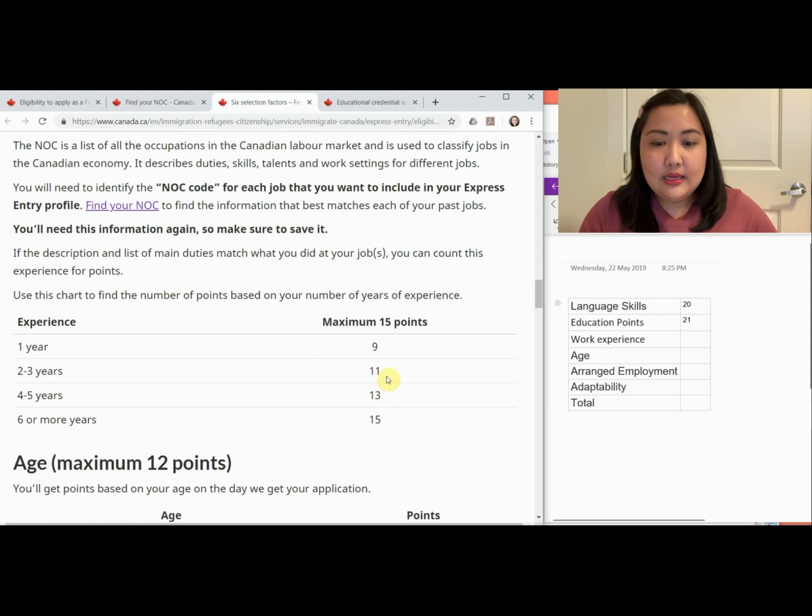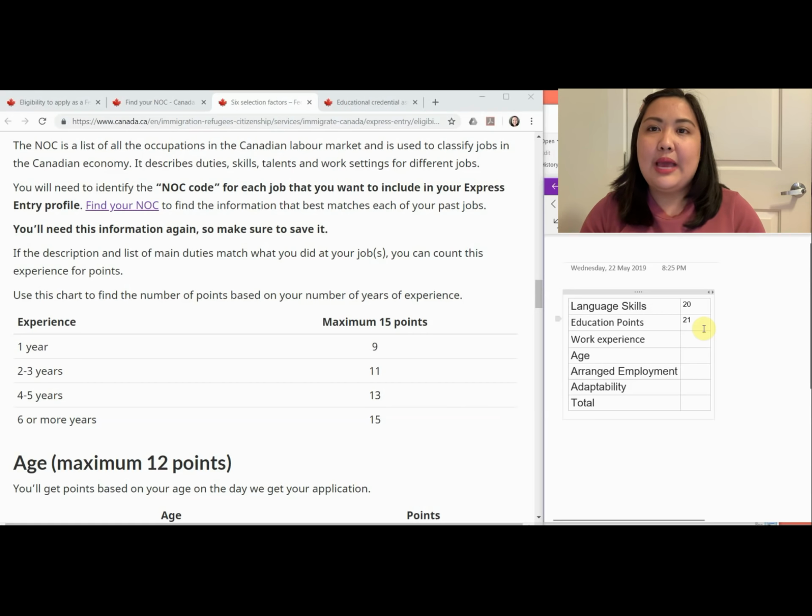So, let's say, ginamit nyo is 2 to 3 years of continuous work. So, again, it should be on the same NOC. Hindi pwedeng different NOC, okay? So, pag nagpalit kayo, for example, from IT, naging admin type of work kayo, hindi siya pwede. So, bibilangin nyo lang kung alin ba talaga, yung IT ba yung gagamitin nyo, or yung admin. So, if you have 2 to 3 years of work experience on a specific NOC, one NOC, so that will be 11 points.